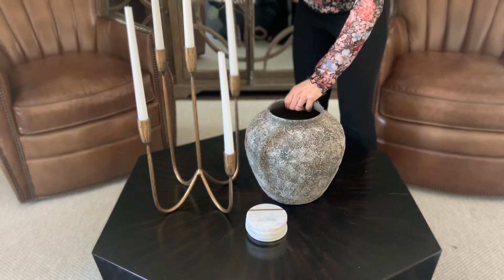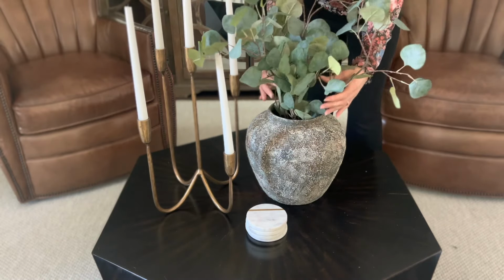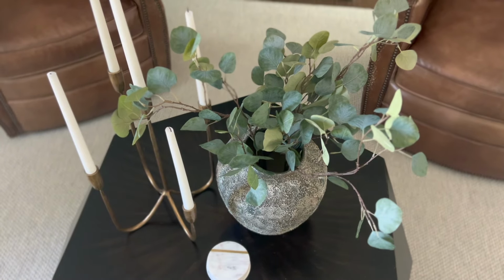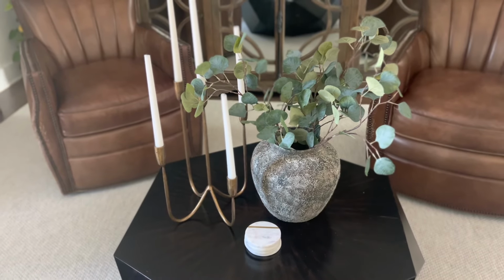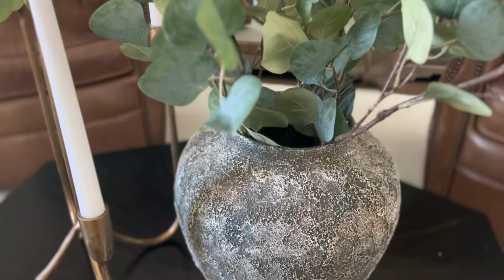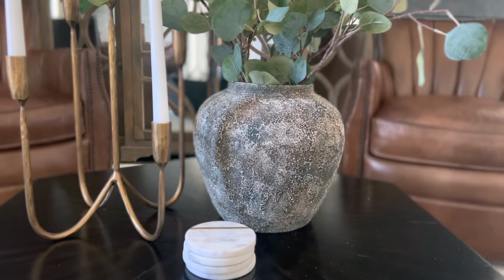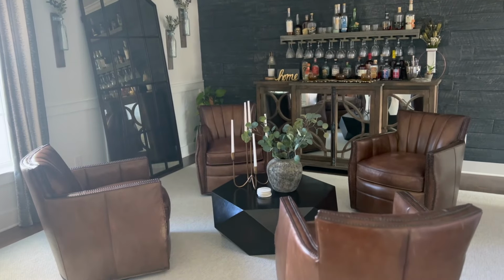I wanted to add a little bit of a spruce up on our little cocktail table in this room. So I'm just adding some of these eucalyptus stems. These are stems that I picked up a couple of years ago from Target. I think that they work really well with that stone vase. I love the shape of that vase, how it's rounded. I think it's the perfect height here. And I think that they all work really well together along with that taper metal candelabra.